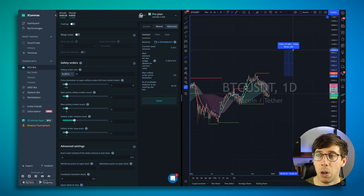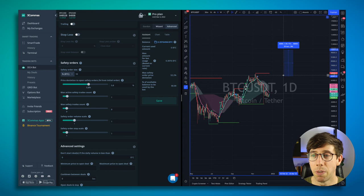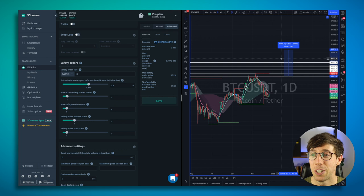So it's 60%. So that means every 6% or so, we'll do like 5.8%. So this means that over here, we're gonna have our base order and then 6% higher, 6% higher, 6% higher. You get it? 6% higher. So it's going to be scaling out. It's going to be selling incrementally higher every 6%.